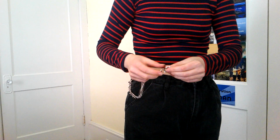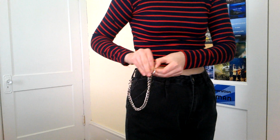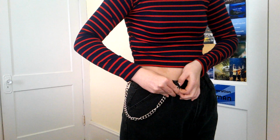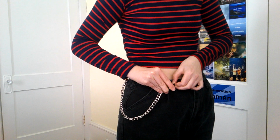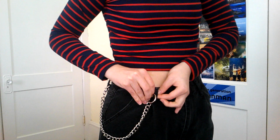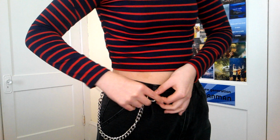Anyways, now here's me adding a chain to the pants. This did not come with the pants. This chain I bought separately from Hot Topic. It's just a random wallet chain that I think adds a lot to an outfit. I think it looks really cool like that, and it does change it up a little bit. So yeah, I think that looks pretty cool.